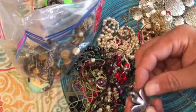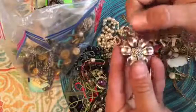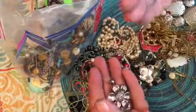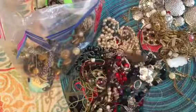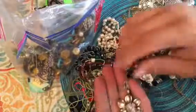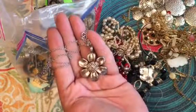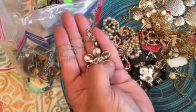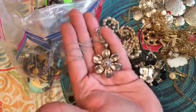I think it says Mexico. Yeah, 925 Mexico. So here we have a silver pendant, 925 Mexico. And I believe this is the corresponding silver chain. This is what was in it. This right here pays for the bag. So easily. It's lovely. Might be keep life for me. I'm going to ask my wife if she wants it. If not, I'm going to add it to my silver collection.